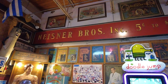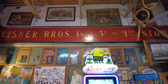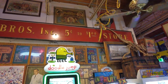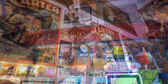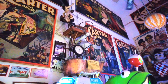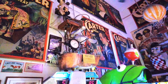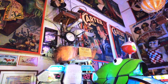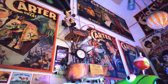Over here there is a big sign, a classic sign from the, I don't want to say 5 and 10, it says $5 to $1 store. So this was kind of like a dime store back in the day, sort of. I know you guys probably can't see this too well. It's a little dark and my viewing angle is not too great, but it's Marvin's amazing water fountain. It looks like it would drop water down into that bathtub and spin things. It's not working now. I don't know if it ever was, honestly, but it's pretty cool looking.